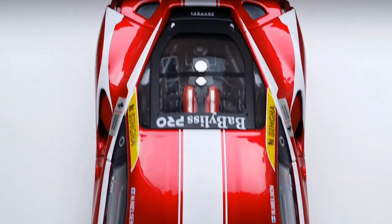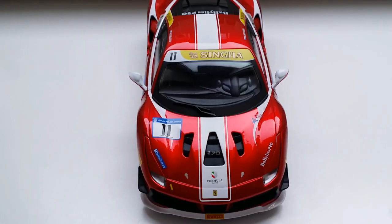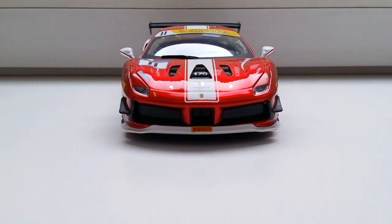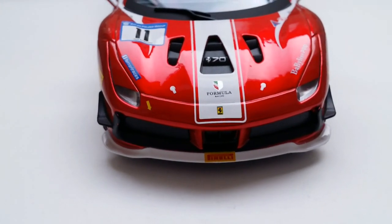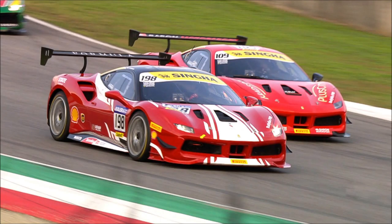So, taking a look at the front of the 488 Challenge, you can see that perhaps the biggest difference between this and the road-going 488 GTB is the fact that the headlights are almost 80% covered with the same body color paint as the rest of the car body. And I assume the reason why they did that is because they have racing regulations that are supposed to prevent the high beams from turning on all the way, and then perhaps getting in the way of the driver in front of this car, so that they don't cause glare on his rearview mirror.